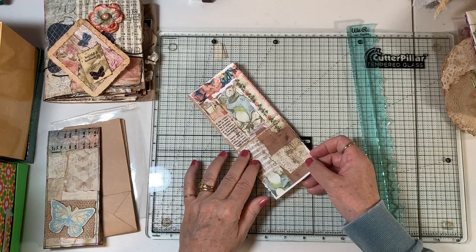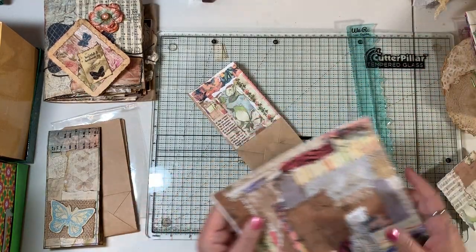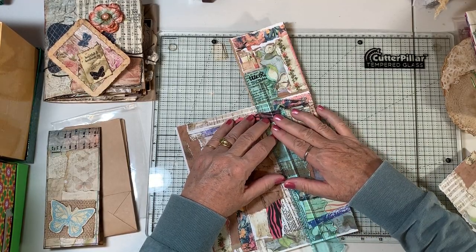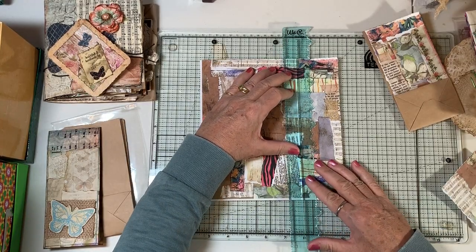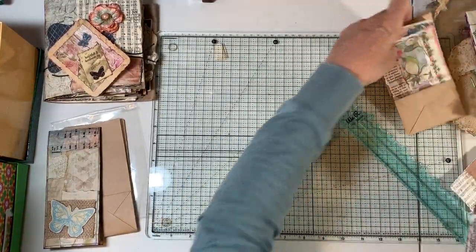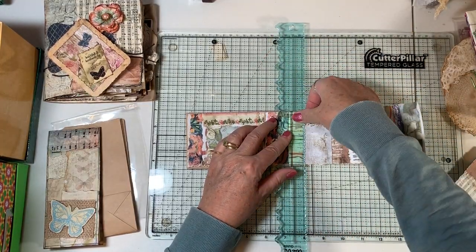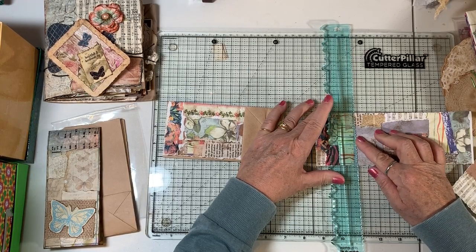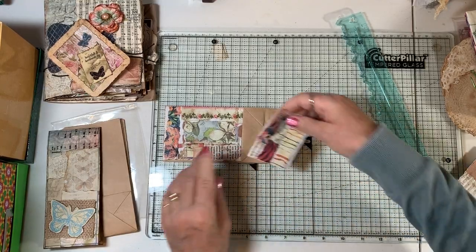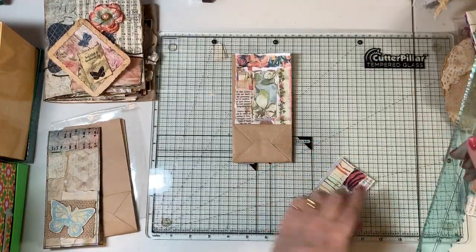Okay, and then we could do that, which would continue it down, or we could do another piece, which is what I'm inclined to do here, because I like the patchworkiness of this. Right about there. Digging right in, Amber, with all this awesomeness you gave me. Okay, so right about here-ish. About there, I think. Okay, and then we can put that on. Of course, I got it just a tiny bit too long.